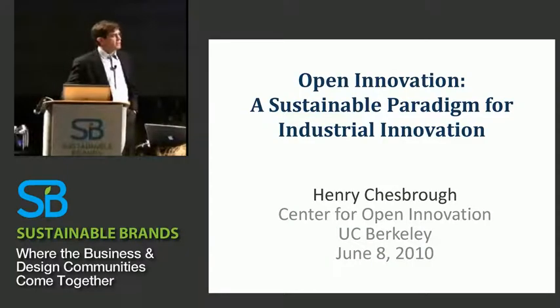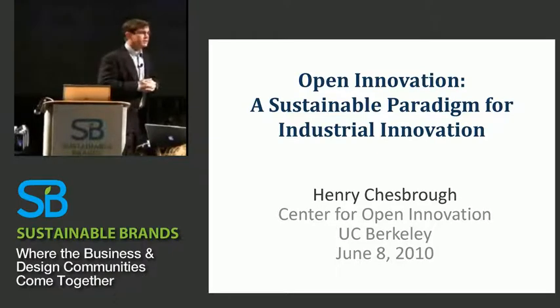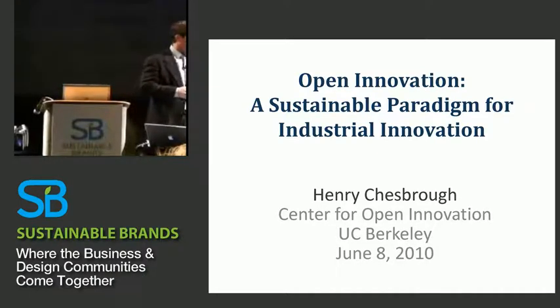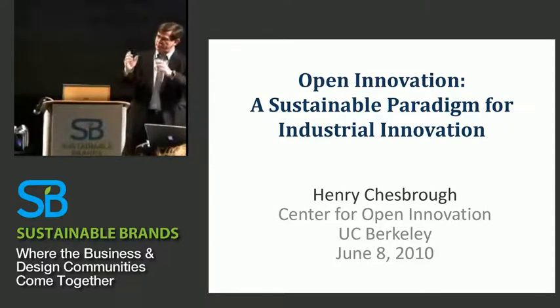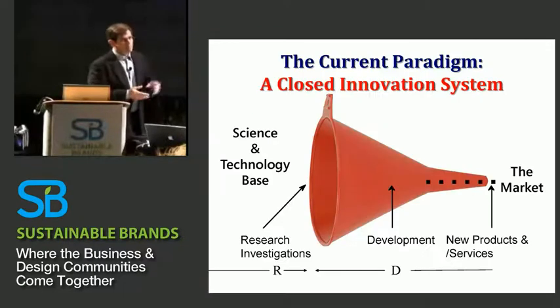So I want to start with a model of companies' R&D process. And I want to start here because I'm going to argue in a minute that it's changing, but it's helpful to understand where we've been to understand where we're going. I'm representing it here by a funnel turned on its side.